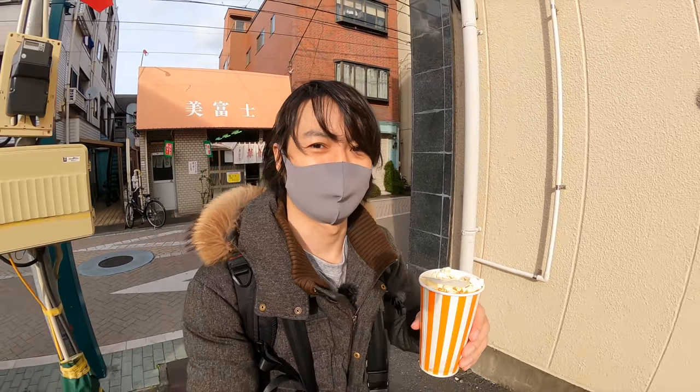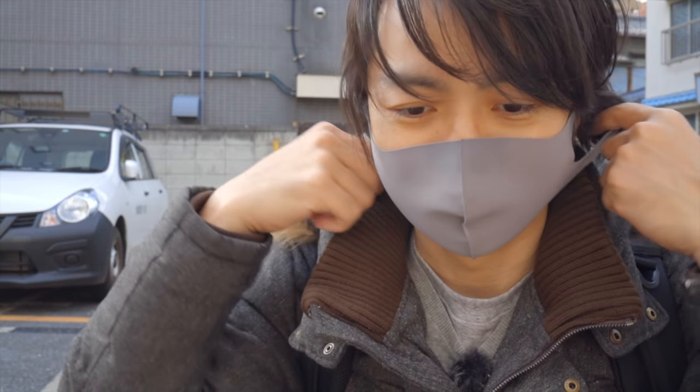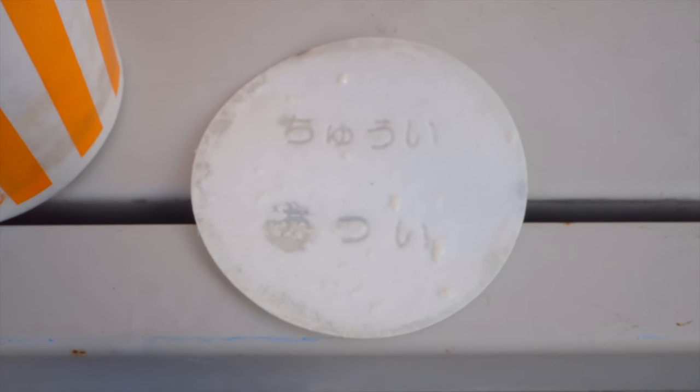Well, let me place the can somewhere and then let's try this. Actually, it's pretty hot. Oh. So let me use the hand sanitizer. Yeah. Okay, and here we go. Yes, so this is the popcorn from the vending machine. Well, it says chewy, atsui. Be careful, it's hot. So let me place it here.